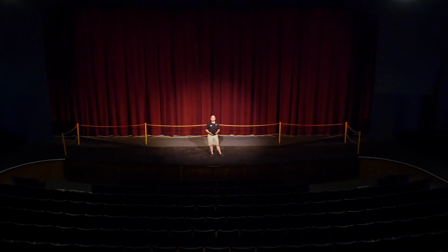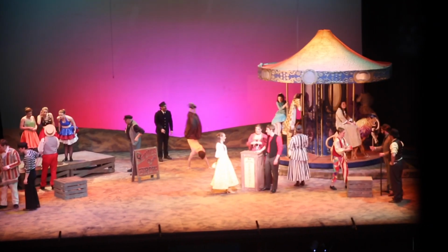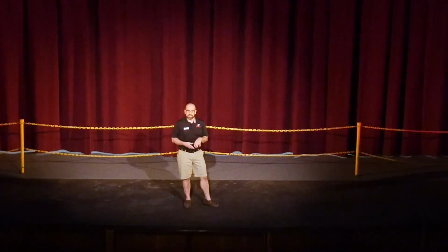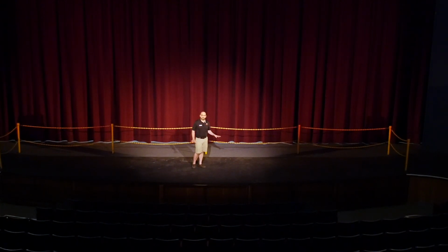This is the larger of our two theaters. This is a 500-seat proscenium-style theater. The size of the stage in this theater is very comparable to the size of a Broadway stage. We tend to do our larger scale productions in this theater, so large plays requiring large scenery or large scale musical productions. And speaking of musicals, when we need to create an orchestra pit for our musicians, we actually are able to lower the front part of the stage.